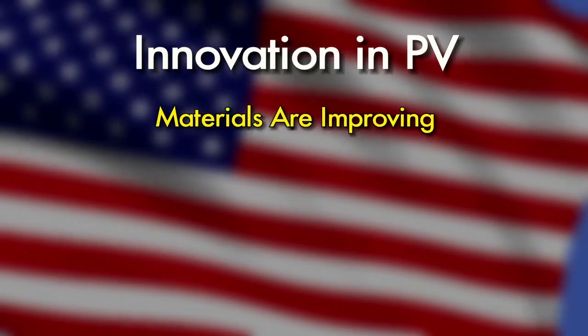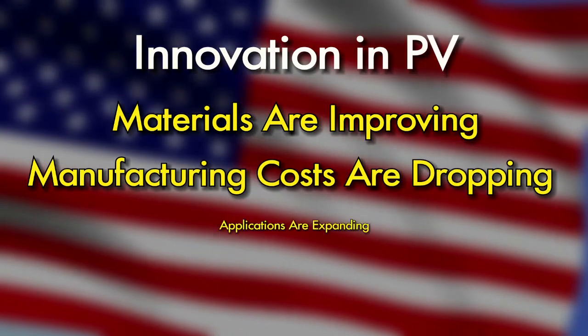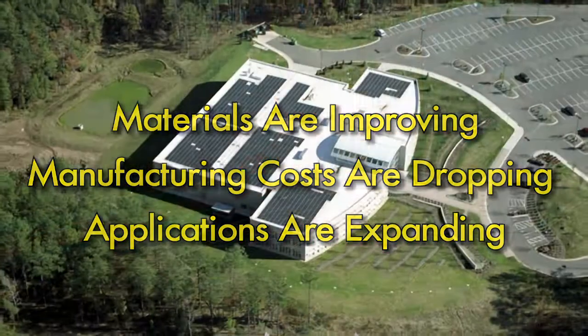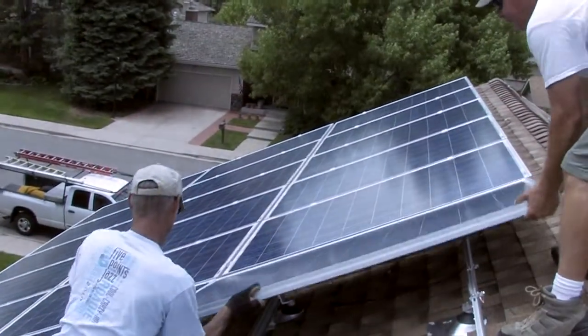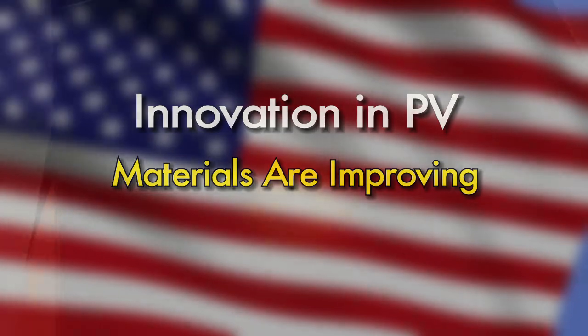This diversity is due to innovation. PV materials are improving, manufacturing costs are dropping, and PV applications are expanding. Balancing these three factors can meet demands for clean green power while creating more American jobs. Innovation means improving photovoltaic materials.